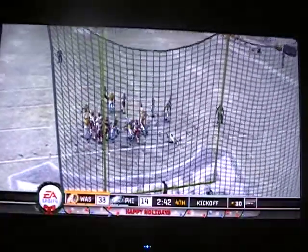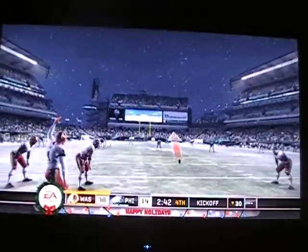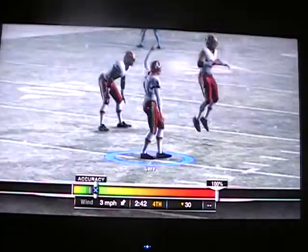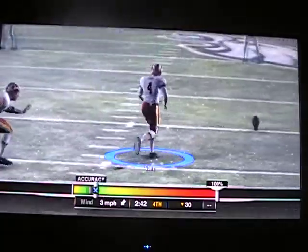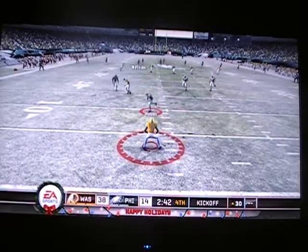Extra point is good. With about 3 minutes of play remaining here in the fourth quarter, the score, the Redskins 38, the Eagles 14. Time for the drive summary.